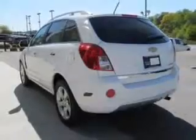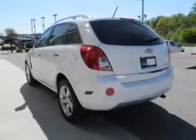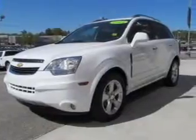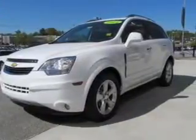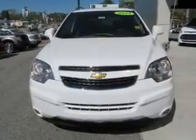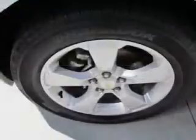The features include a sunroof, leather seats, heated seats, Bluetooth connectivity, Sirius XM satellite radio, digital audio input, remote start, premium rims, auto dimming mirrors, automatic climate control.